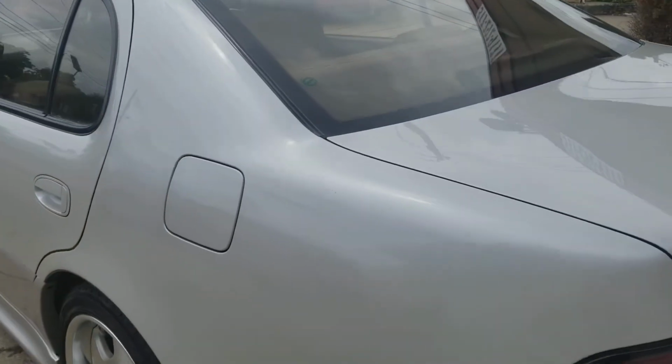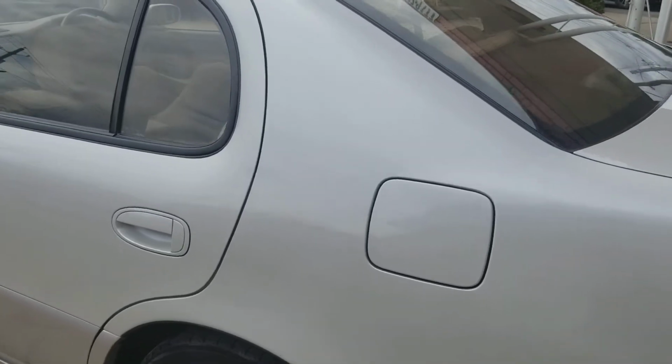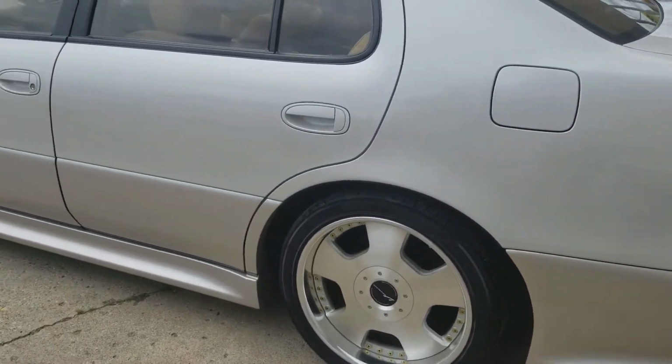And I wish the sun would come out a little bit more so I could show you the paint. This is an actual pearl white. Kind of get up close here. Yeah, this is a pearl white, and then it's got a pearl tan two-tone on the lower side of the car.